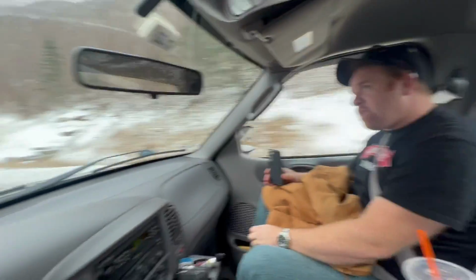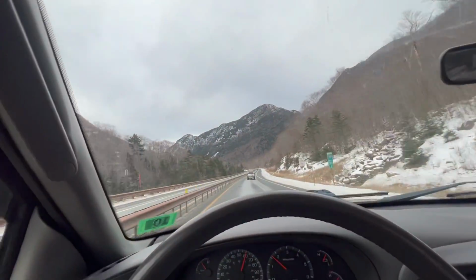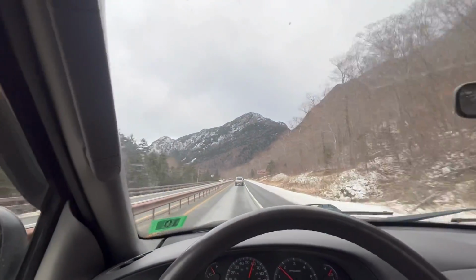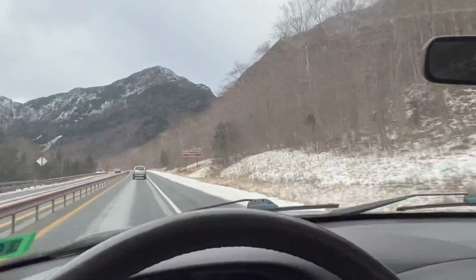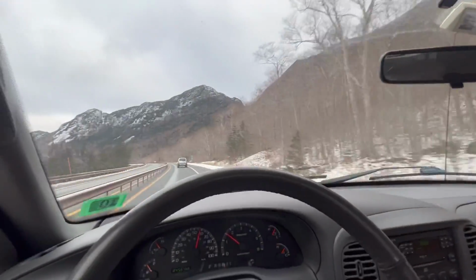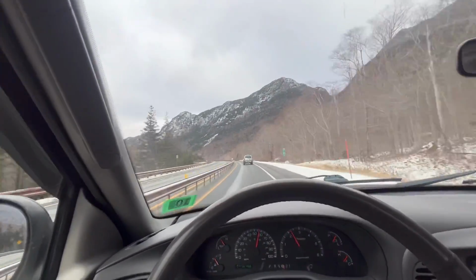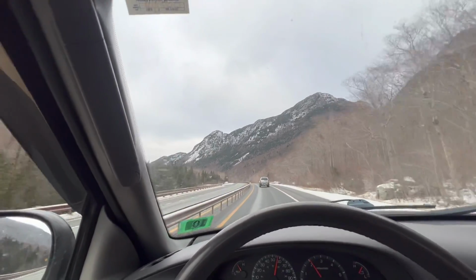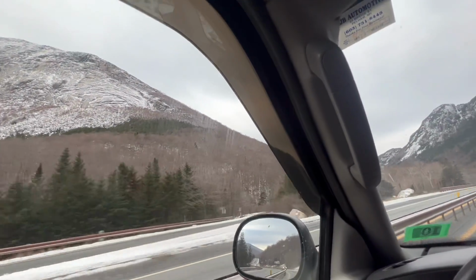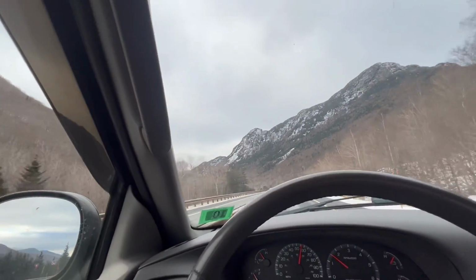It's so nice here. See, I'm taking you on a picturesque tour. Beautiful Franconia Notch. Oh yeah, old man historic site. The old man got a nose job. He got some reverse rhinoplasty. I don't even know where it was. People can identify. It's up there. It's hard to see from your side. Well, you can see it better than me.